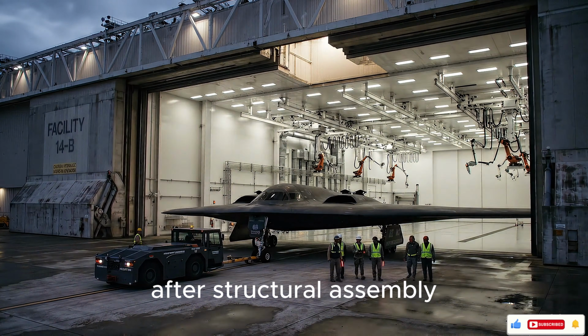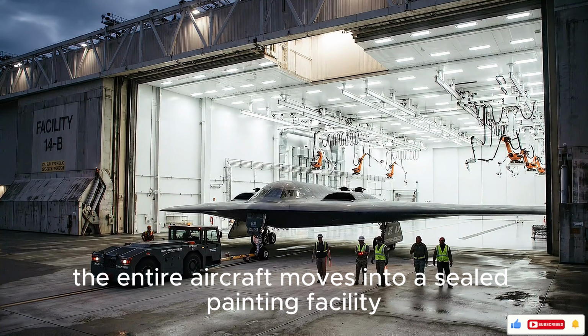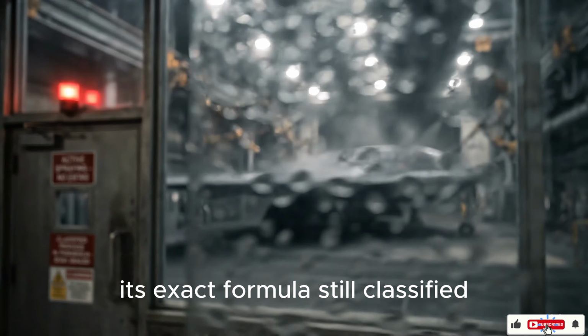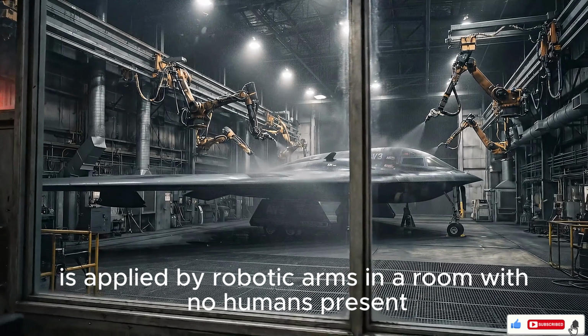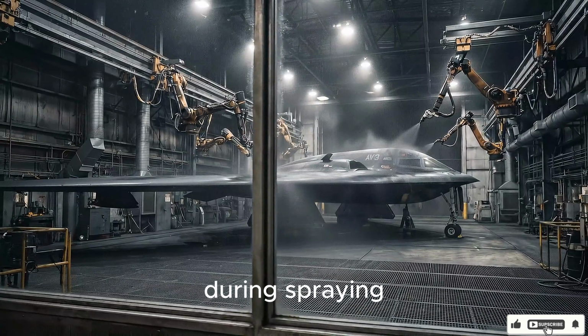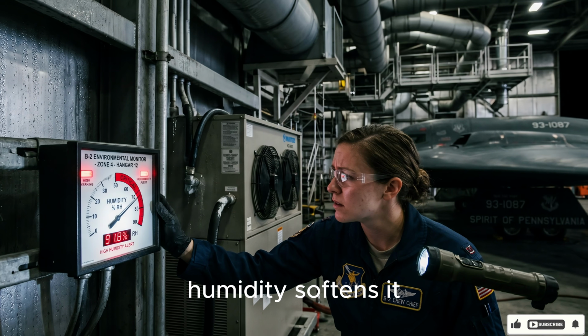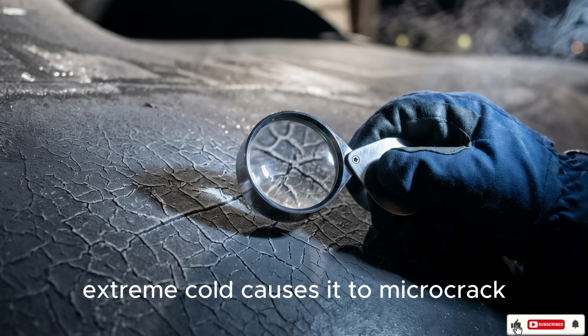After structural assembly, the entire aircraft moves into a sealed painting facility. The radar-absorbing coating, its exact formula still classified, is applied by robotic arms in a room with no humans present during spraying. The coating is the B-2's most fragile system. Rain degrades it. Humidity softens it. Extreme cold causes it to microcrack.